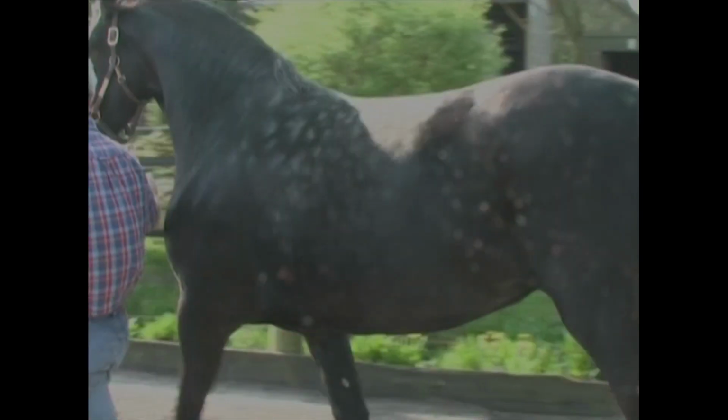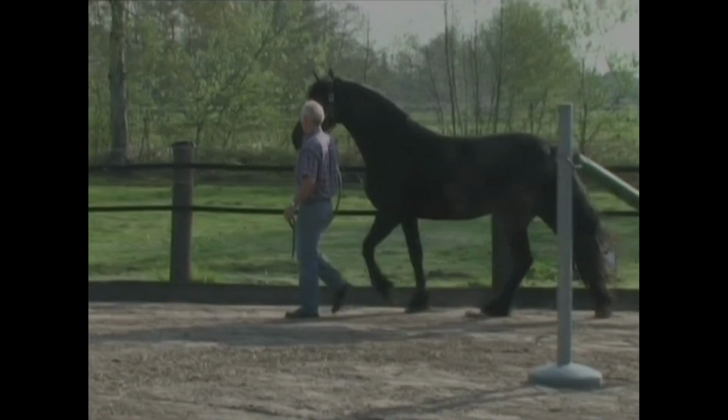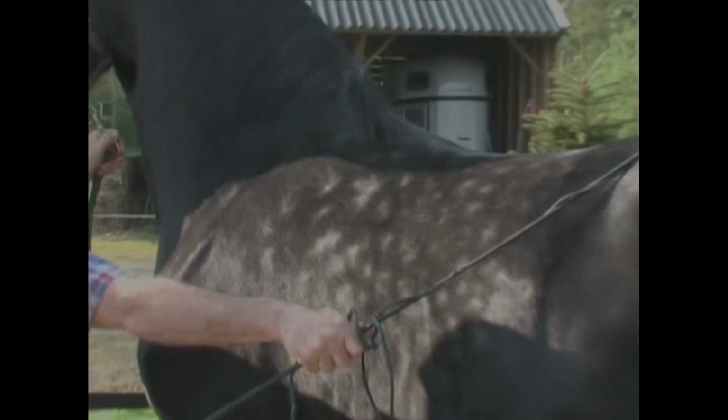The horse must learn to be led in hand correctly. No pulling ahead and no dragging behind. It must actively walk along with you in a disciplined manner.